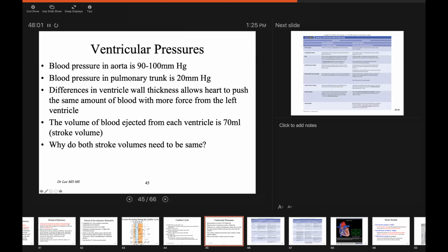Now, ventricular pressures. Blood pressure in the aorta, usually 90 to 100 millimeters of mercury. Blood pressure in the pulmonic trunk is about 20 millimeters of mercury. Keep in mind that this difference, right, does not mean that because the right side only has to go to 20 millimeters of mercury, that it ejects blood first, right? What we're gonna see is that because there's less muscle in the wall of the right ventricle, it takes just the same amount of time to go from 0 millimeters of mercury at diastole to 20 on the right side. It takes the exact amount of time as for the left side to go from 0 to about 100.